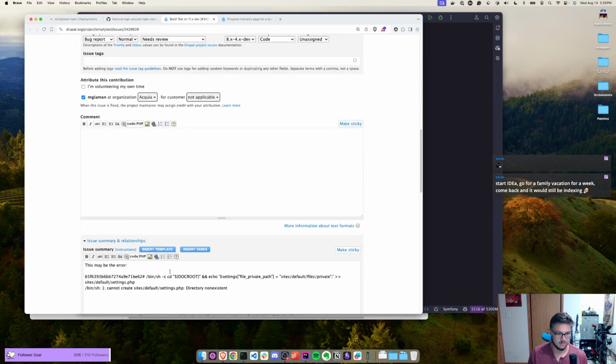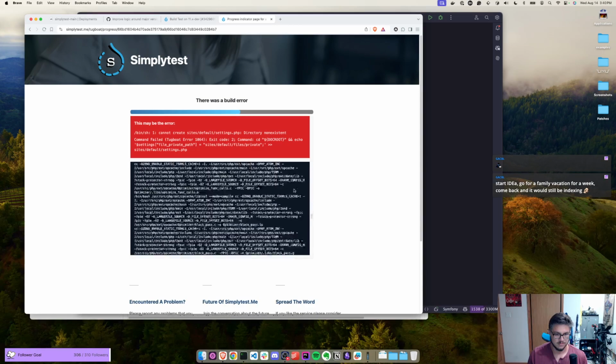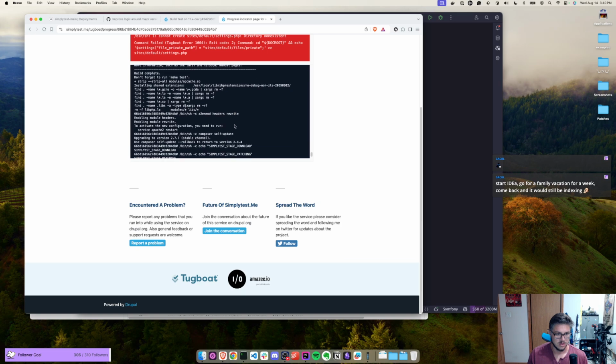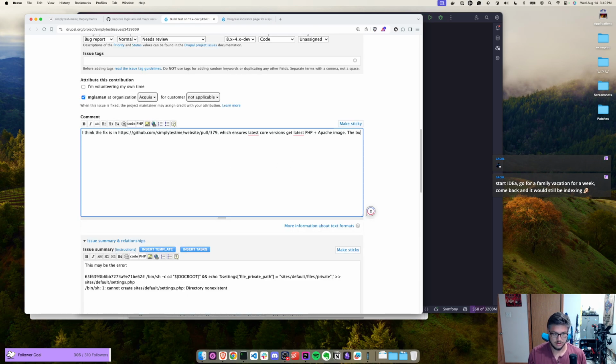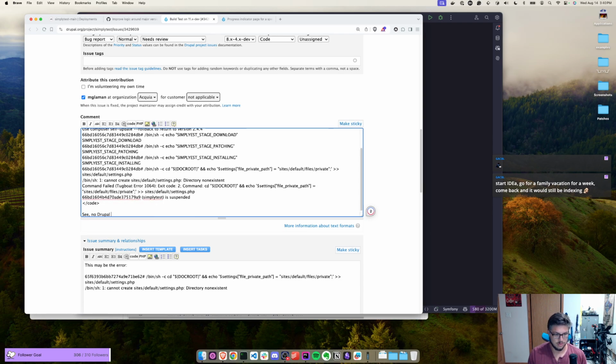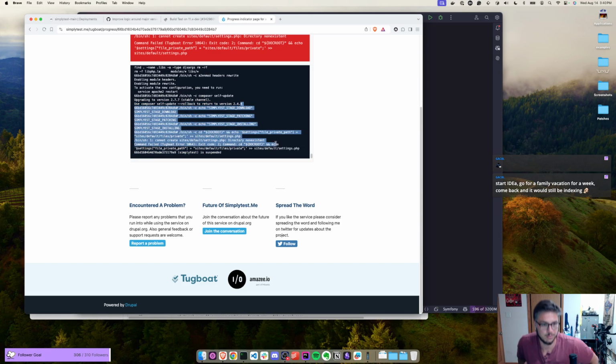So I'll link and say, I think the fix is in, which ensures latest core versions get latest PHP plus Apache image. Yep. The build silently failed on an unsupported version of Drupal core. See, no Drupal code base was added. All right, so yeah, it's like a false positive because right here it just straight skips all the steps because there's no core version supported.